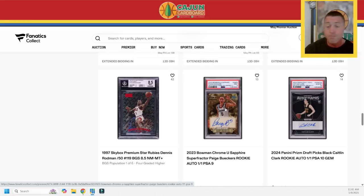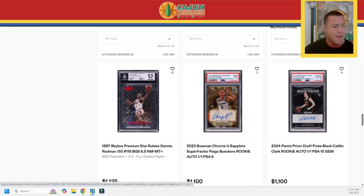That's her Iowa uniform. First appearance of Paige Bueckers. I think it's pronounced Beckers. This is a 1 of 1 auto. It's a Superfractor Bowman Chrome U in her UConn uniform, holding up 1.